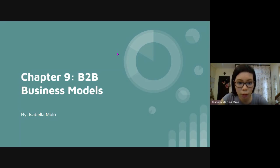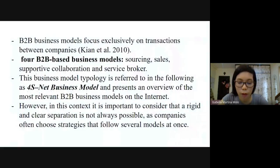Good afternoon. Today I will be presenting Chapter 9, B2B Business Models. B2B business models focus exclusively on transactions between companies. This chapter in particular talks about four B2B-based business models. These are sourcing, sales, supportive collaboration, and service broker.